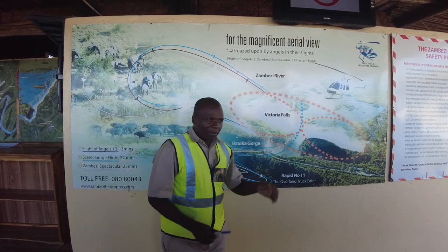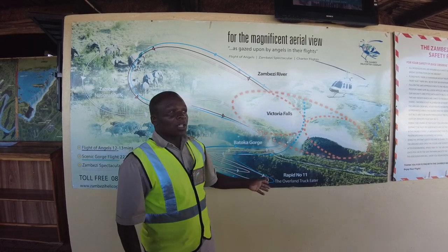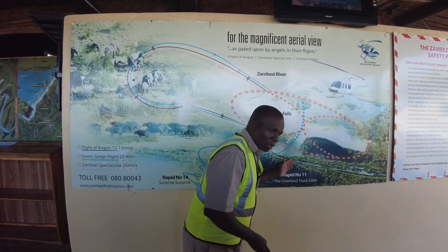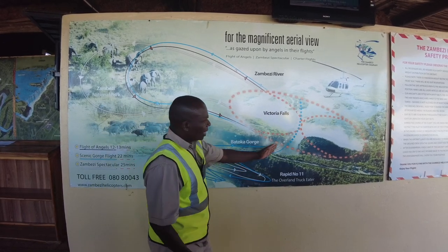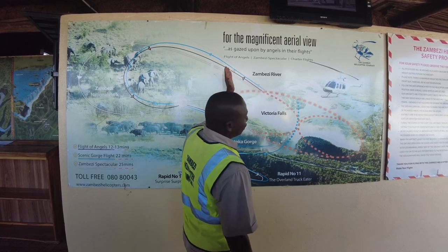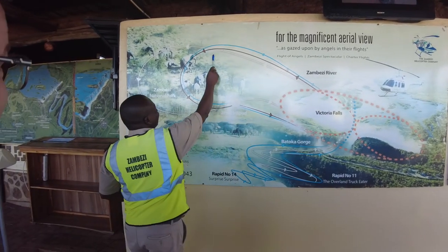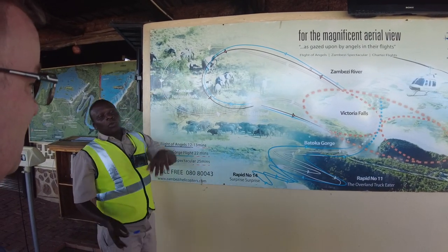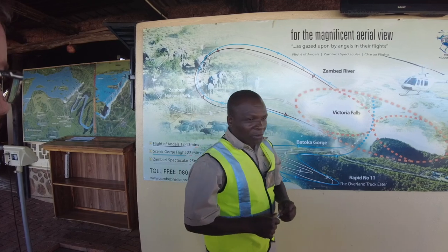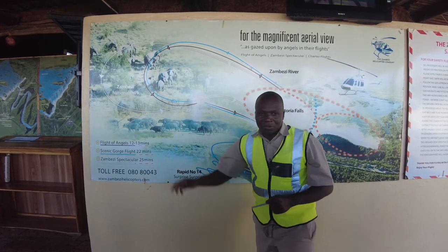The scenic is just marvelous. The meandering of the Zambezi River. If you're lucky, you can as well see some wild animals around the gorge area. You will make a U-turn, and for the last chance, cut above the Victoria Falls, proceed to the national park, following the Zambezi River, and then deep into the national park, where you have high chances to see some wild animals. And then you come back to the landing pad.